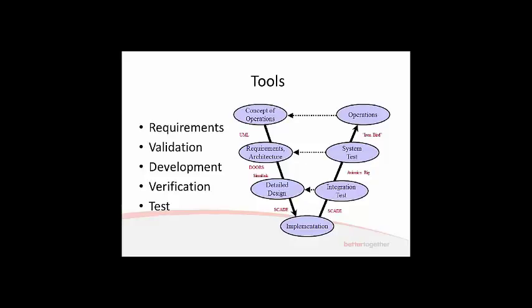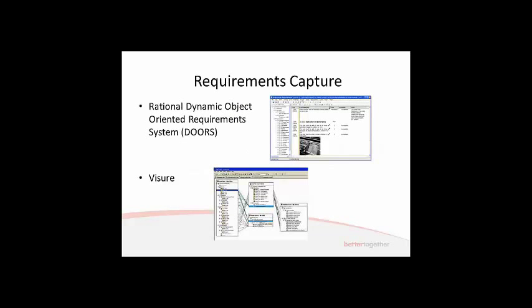Anybody worked with SCADE? Quick show of hands. Yeah. Only one there. Surprised. But yes, plenty of tools out there. The big one is this thing called DOORS. The first thing to do is gather your requirements and try and make some semblance of cross-referencing them to each other. It has its competitors, but DOORS is pretty much the de facto standard.